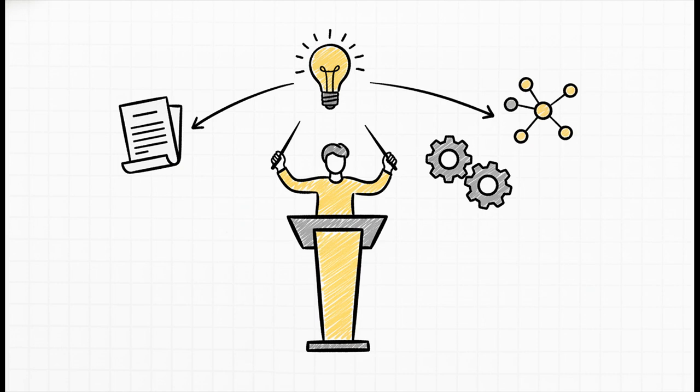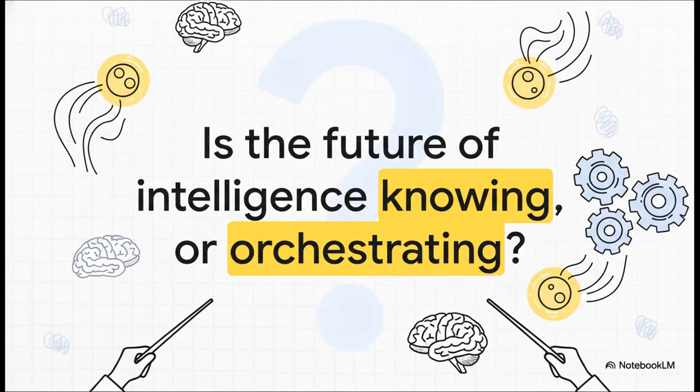So, what's the big takeaway here? It's that a tool like NotebookLM completely changes your role in all of this. You stop being just a passive consumer of information. You become an active orchestrator of knowledge, directing the AI to connect, synthesize, and create in ways that were just never possible before. And that leaves us with one last big question to chew on.